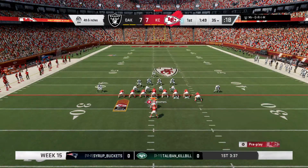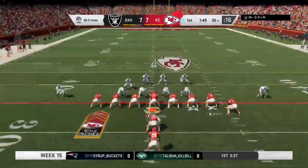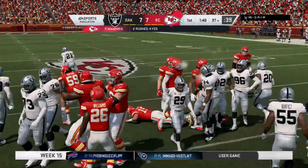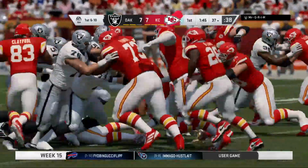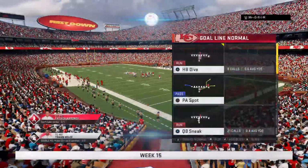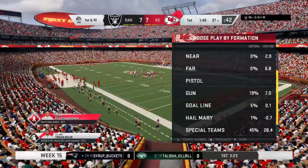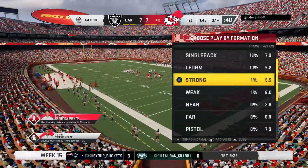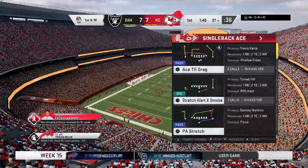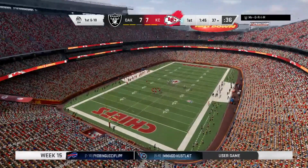Mahomes now on the sneak. And he'll be touched down here, but not before he does pick up the first. Here we go. They only needed a few inches, but still some anxious moments there, but they do convert on 4th. Now the offense going to use the first of their timeouts. They'll have 2 remaining as we step aside here in this first quarter.